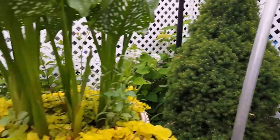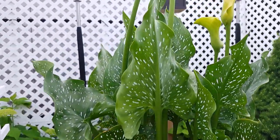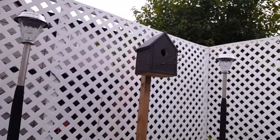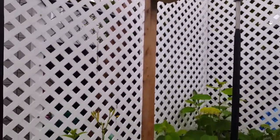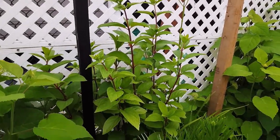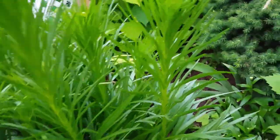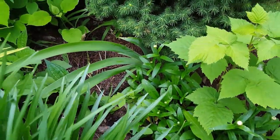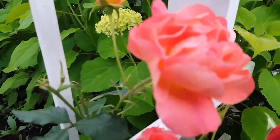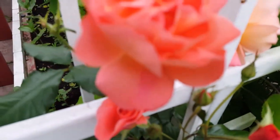And this is another pot that I have right here with Creeping Jenny, and then the calla lily in here. And then we have the bird's house right there, and then the moonrock hydrangea that I just planted a few days ago. We have the liatris right here, some Shasta daisy in there, and my beautiful Westerland rose. So pretty.